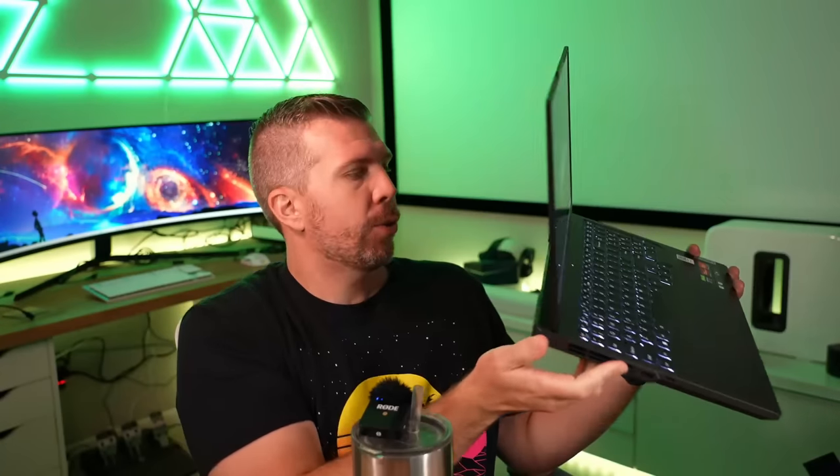The port selection on this guy is really good. You got four USB-As, three USB-Cs, an Ethernet port, and a headset port. There's not much you could really ask for. You could say you'd rather have a mini DisplayPort instead of one of the USB-Cs, but I think most people would rather have another USB-C. I kind of wish they had a full-size SD card slot. If I were to criticize it, I'd take one of the USB-As or USB-Cs off and put in a full-size SD card slot. That would be better, in my opinion. But overall, the port selection is quite good.